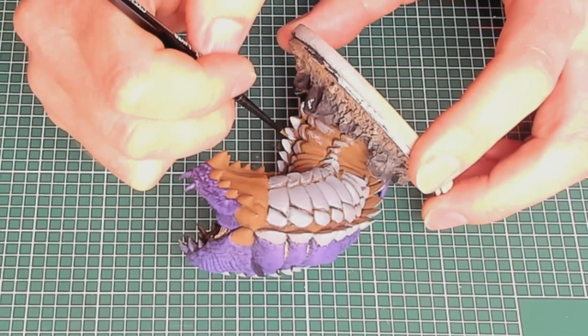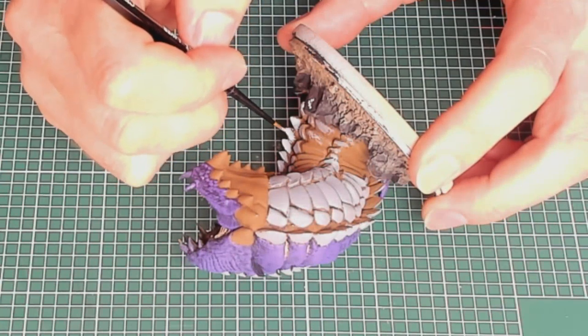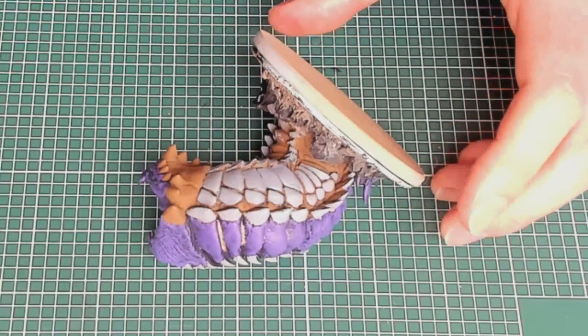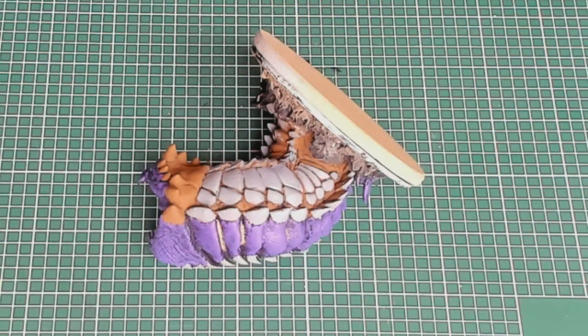If you know what I mean. In a day and age like this, sometimes it happens. Anyway, let us paint the purple worm.